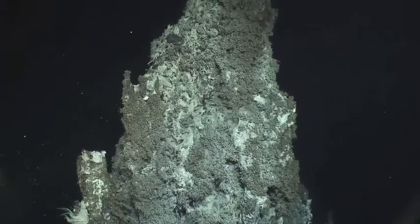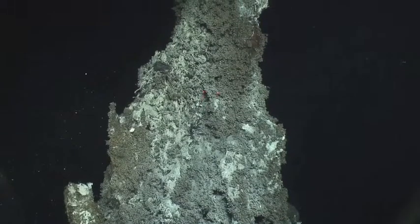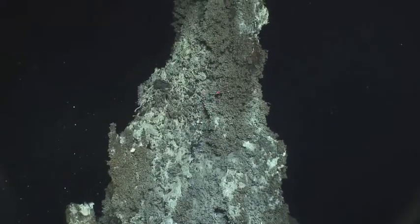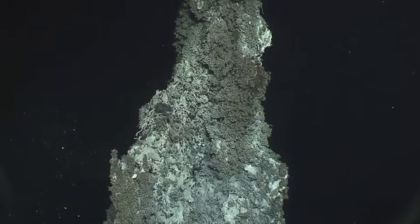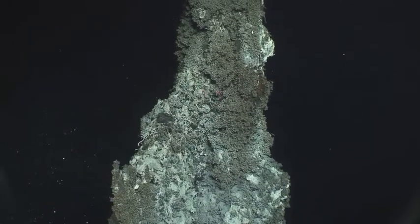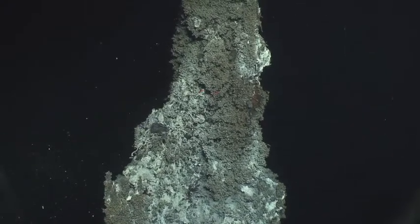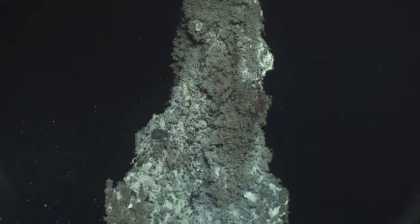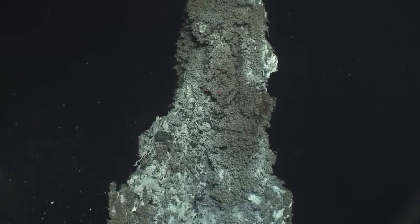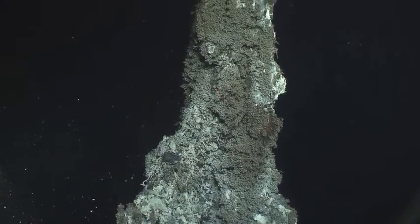Coming up the side here, you see the surfaces that are darker colored are mostly covered with limpets. Those are little snail-like creatures. There's lots of white bacterial mat everywhere growing off the warm fluids that are seeping out the sides of this structure. The two little red dots you see in the middle of the screen are laser scale pointers, and they're 10 centimeters apart to give you an idea how big this thing is here.